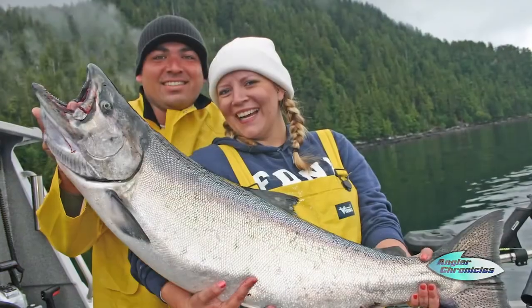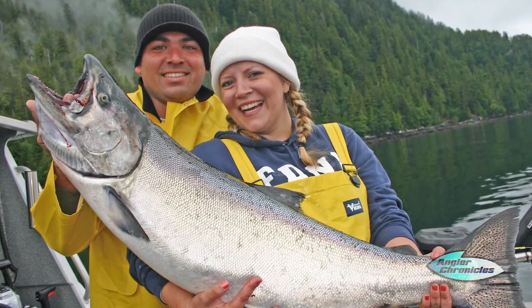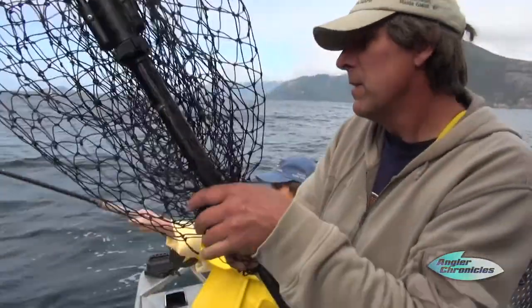My daughter Rachel and her husband Michael were with us on one trip, and Rachel caught her personal best tie, or tie is any salmon over 30 pounds, and Michael got a huge lingcod on that trip. So it's been good fishing for us for, like I say, 20 years now. And you thought you were on vacation.